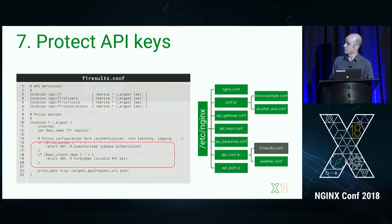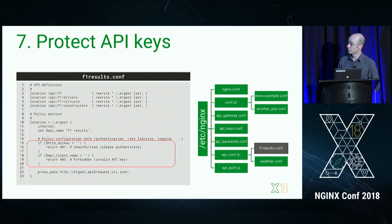The configuration for that inside our results.conf file, and again, this is a nice separation from the definition to the configuration, is that simply put, if the API key request header is empty, send a 401, we're unauthorized, please authenticate. And if API client name, which is what we evaluate the map from, is empty, then you presented one, but it didn't match something that we're expecting. In which case, we're going to send a 403. You might send a 401, but here we can differentiate. We know where we landed.